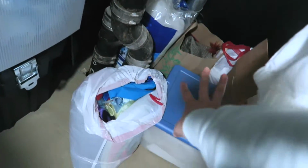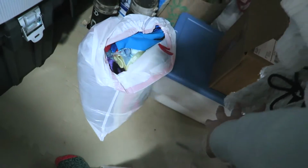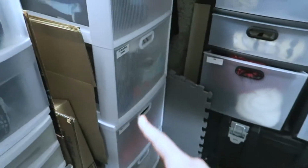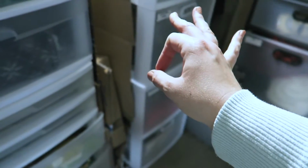Okay, so over here is a bunch of fabric scraps that I will explain in a second. Oh, also keep your cardboard so you can make fabric bolts.